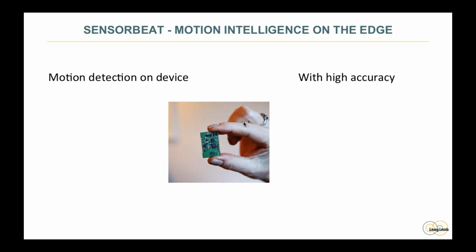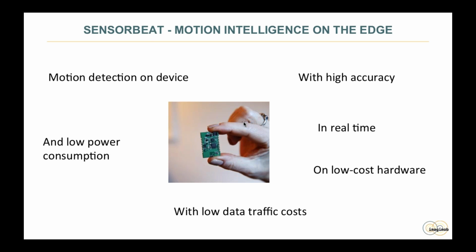The name of the product is SensorBeat. So what is it about? It's about being able to do motion intelligence or motion detection on a small device, which can be a PCB or something similar. We can do this with high accuracy and in real time, on low-cost hardware, which is important when you want to do this in millions of devices. We can also do it with low data traffic costs, which is very important in many applications, and with low power consumption, which is critical in basically any IoT application.